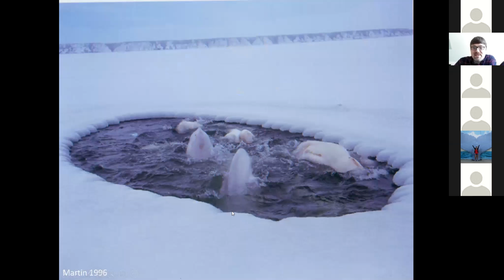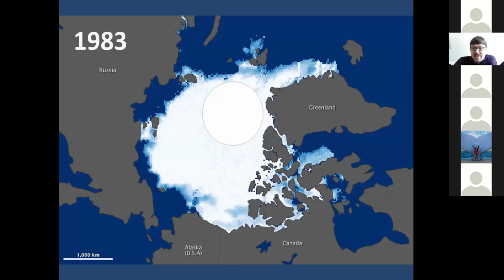In fact, you might see them in a habitat like this. This is a breathing hole in the ice that's been closed off from other breathing holes, and they may have to survive for many days in a situation like this. They are supremely adapted for this kind of harsh lifestyle that you'll find in the Arctic. Now, the Arctic, as we know, is changing rapidly with climate change impacting sea ice. Sea ice is a really important feature for beluga whale habitat.